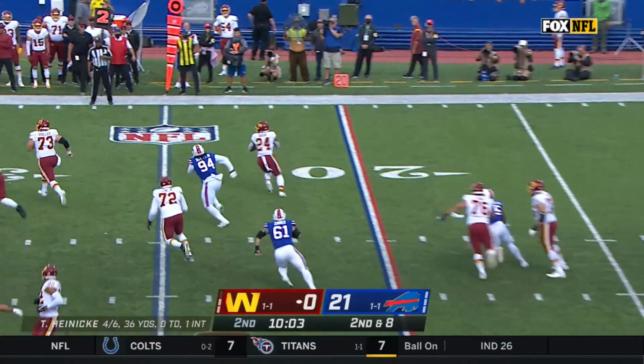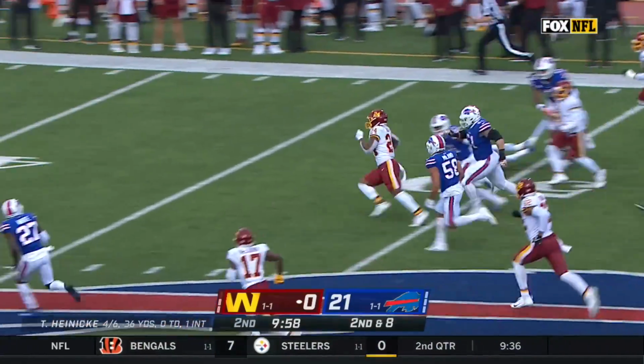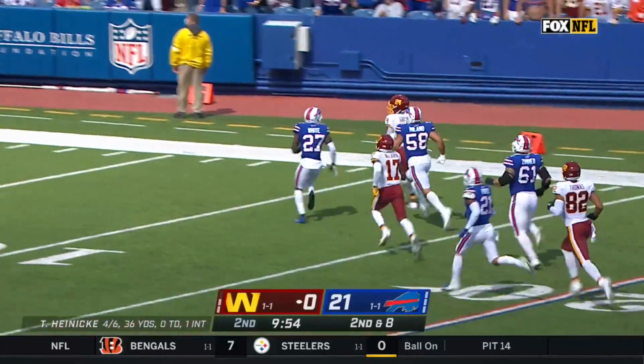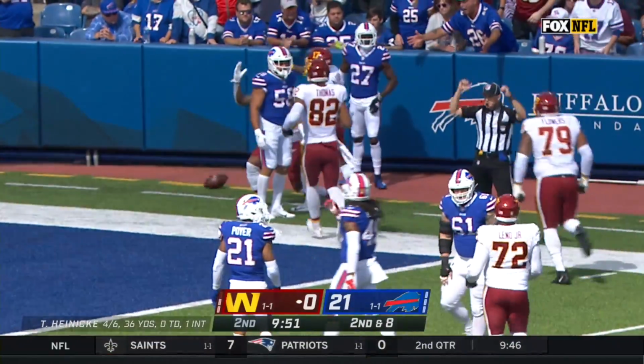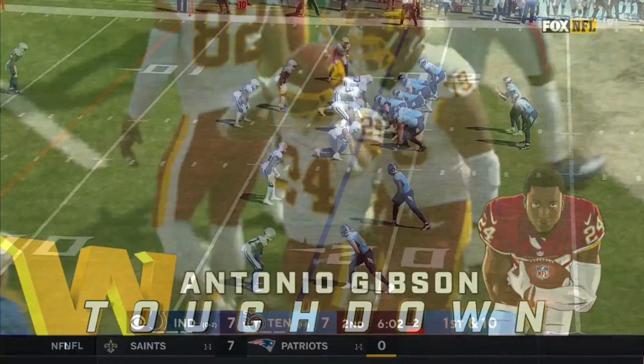Pressure on. Dumps it off on a screen to Gibson. And Antonio Gibson running like a receiver. Can he be caught by Tre'Davious White? Eventually, yes. All the way inside the 10 and into the end zone for a touchdown.